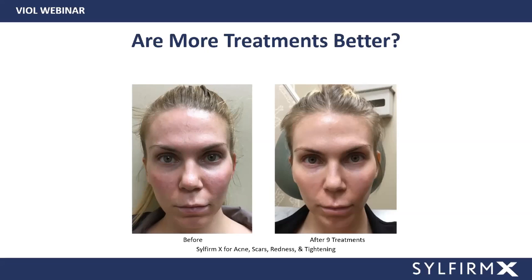I wanted to continue the treatments too to see, are we going to maximize the benefit? And that's been interesting with this device. If you continue treatment, I call it collagen remodeling therapy or collagen maintenance therapy. You're able to help them maintain their benefit as you continue treatments.